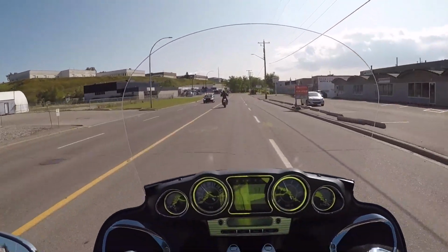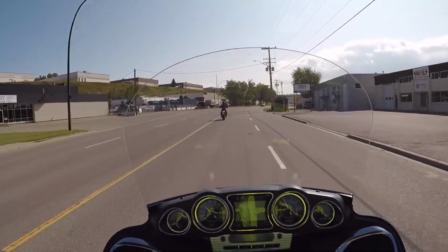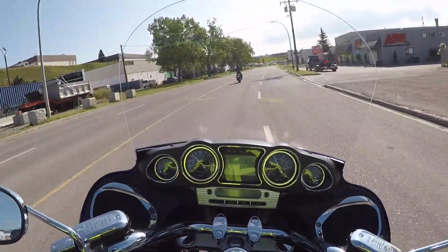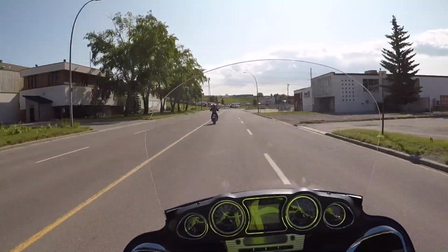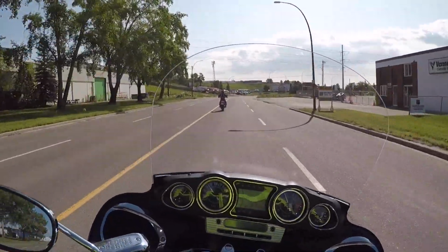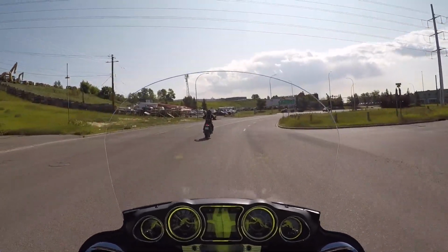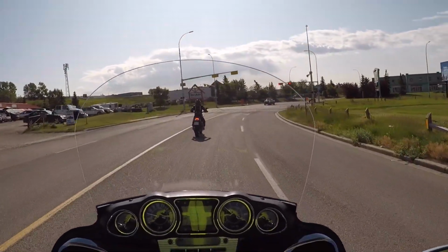It is very much a retro 50s, 60s muscle car type era. Let's give it a little flicky here. Wow, it's very flickable. Lots of engine braking.